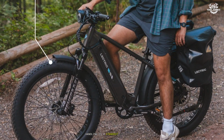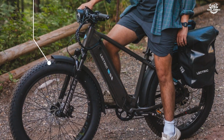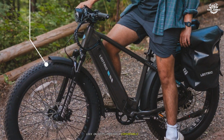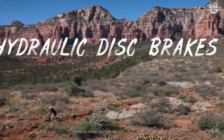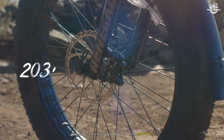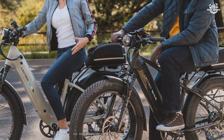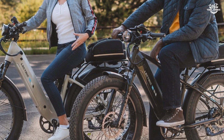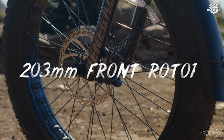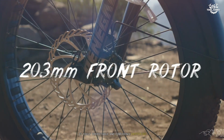Handling is a standout on the XPeak 2.0. The slightly raised handlebars and ergonomic lock-on grips provide a comfortable, controlled riding position that feels stable on rough terrain and nimble when you need to maneuver around obstacles. The frame geometry is tuned to keep the bike balanced, so whether you're on sandy trails, rocky sections, or urban streets, it feels predictable and confidence-inspiring.